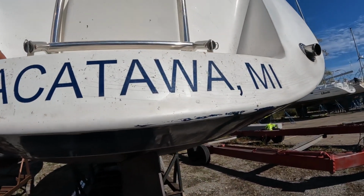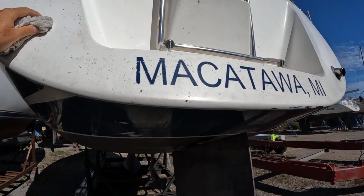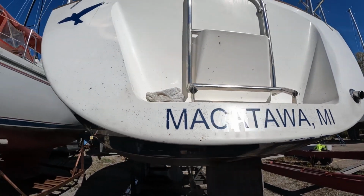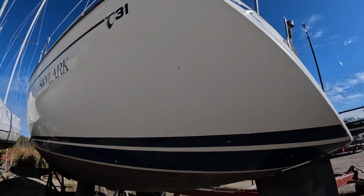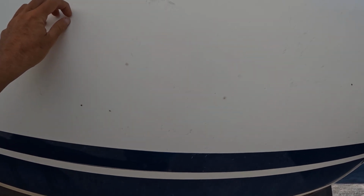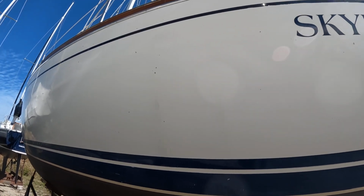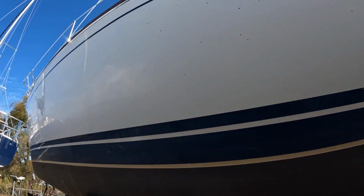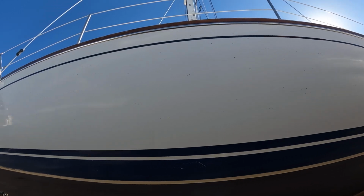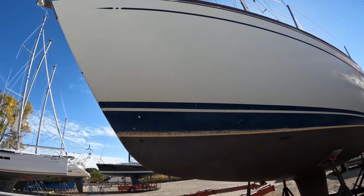I got some of these awful insect stains, spider stains off of the transom. Still working on that. And they power washed the hull when they took it out, but there's still all this stuff on here to get off of it. Look at those spots. That's bad. I got to get that stuff off because that's going to stain the gel coat.